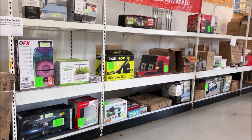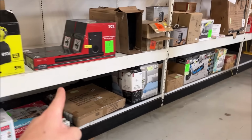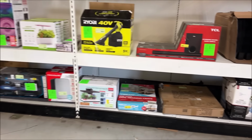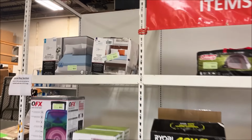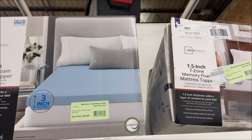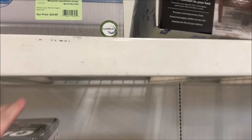All right, filled this in a little bit. It took half an hour. I got 8 SKUs added to the system and 11 products total. I brought out a couple of these mattress toppers. They don't really need to be tested. You just look in the box. We're doing these at $24.99, retail $70.